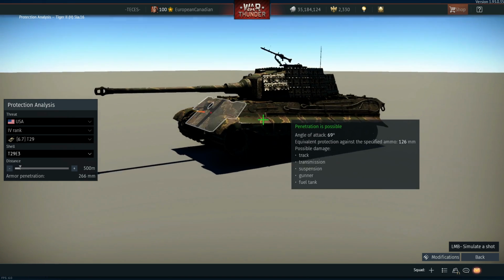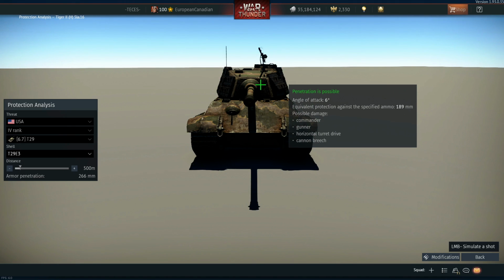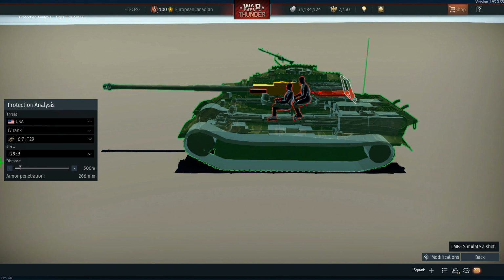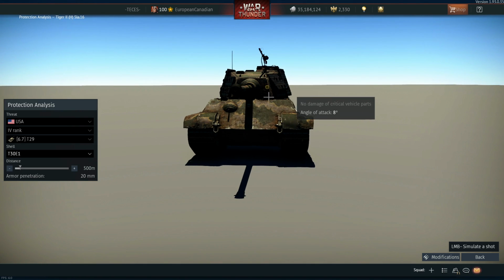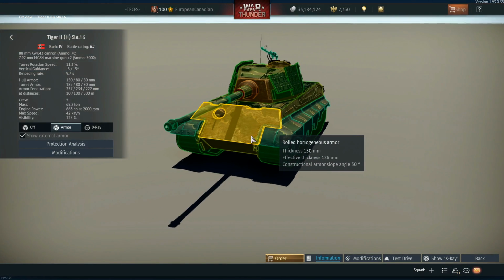Then you have the APCR round if you really want to use it. I personally wouldn't. As you can see, it just doesn't do enough damage as usual. You might as well just use the APCBC that is available to you. Or you could use the HE just to have a bit of fun, but it doesn't really do anything to the machine itself.